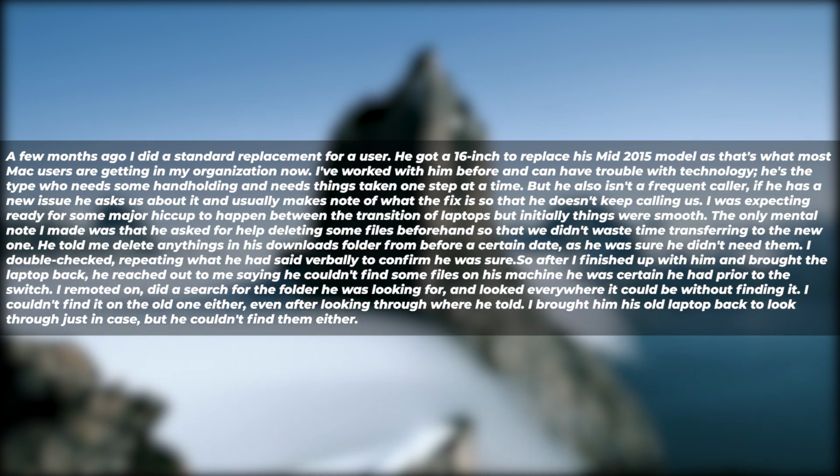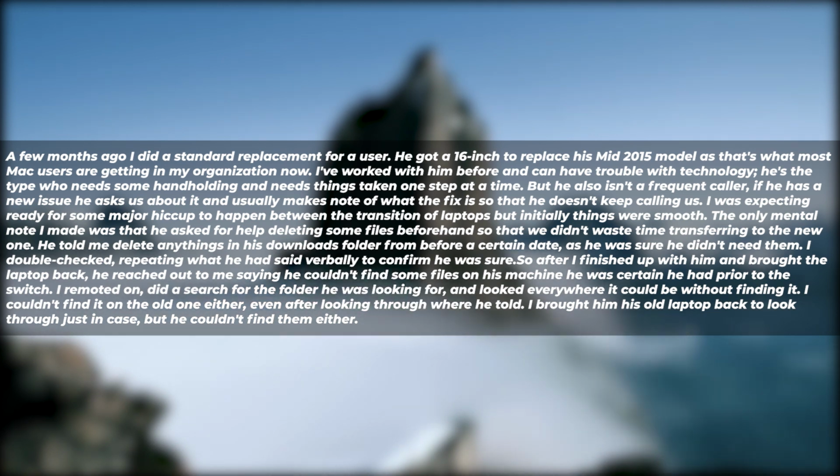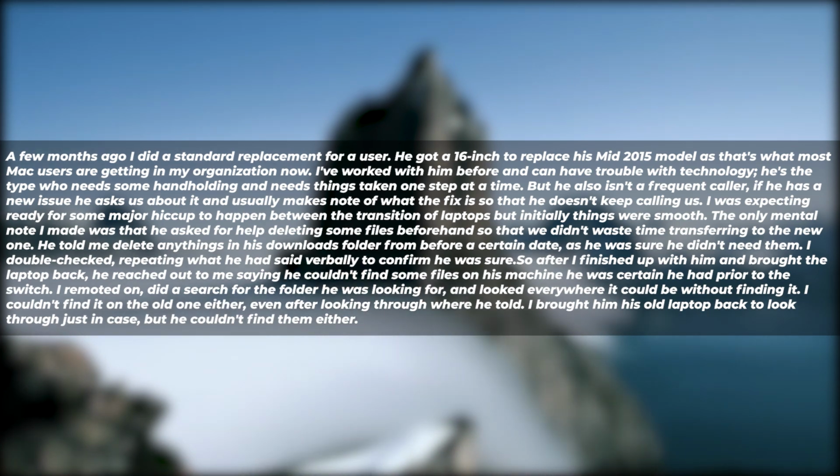He told me to delete anything in his downloads folder from before a certain date, as he was sure he didn't need them. I double-checked, repeating what he had said verbally to confirm he was sure. So after I finished up with him and brought the laptop back, he reached out to me saying he couldn't find some files on his machine he was certain he had prior to the switch.